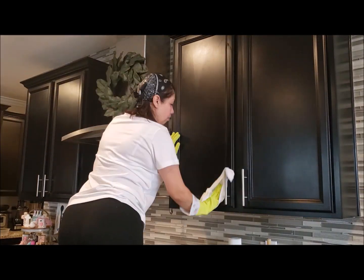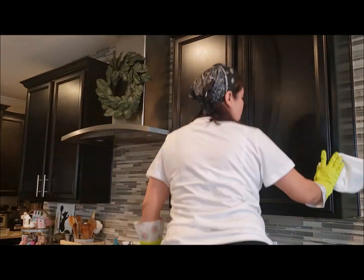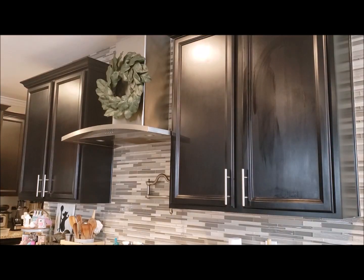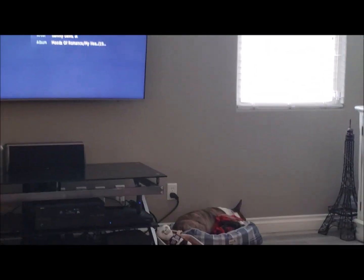Also, I use two different types of gloves. These are for the kitchen and these are for the bathroom. And then I do this every single time that I cook, I fry anything. I always clean my cabinets, but I do this when I don't fry anything. I do this once a month. And I also get the backsplash.